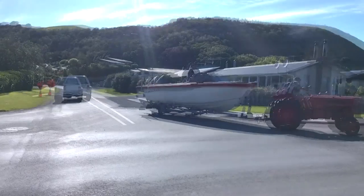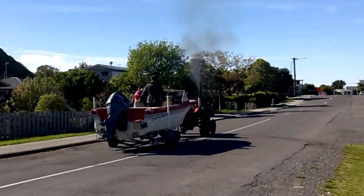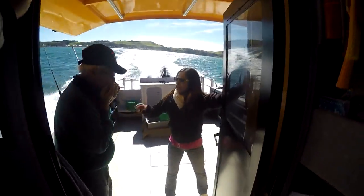Heading out on a charter boat looking for crayfish. There's another boat going out. There's our boat over there, over the edge. But they like fishing, honestly. Well, we're on our way. First time on a charter boat. Yeah, my first time on a charter boat too.